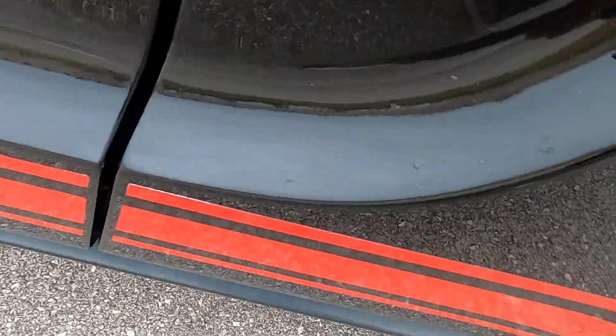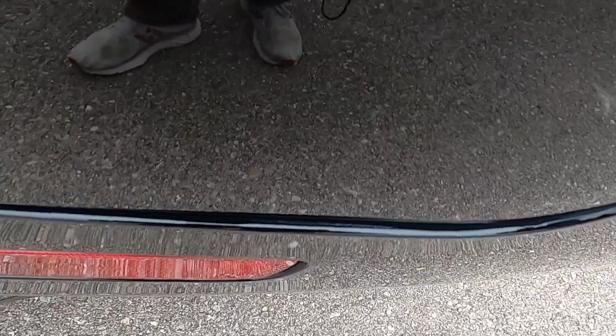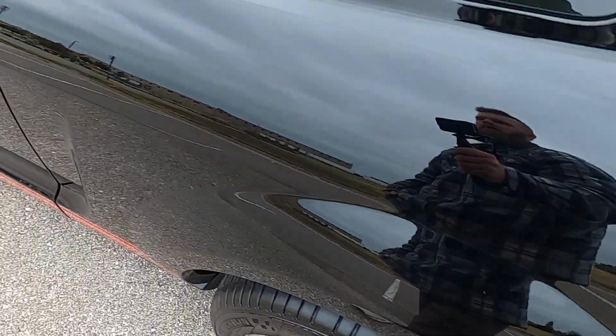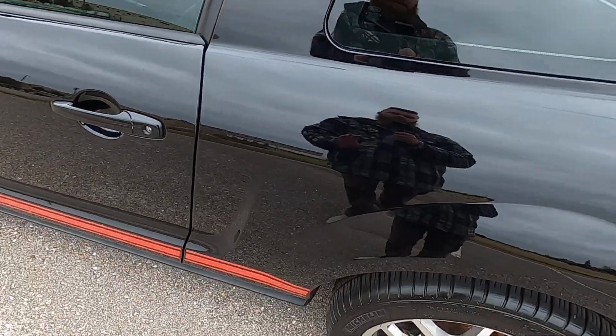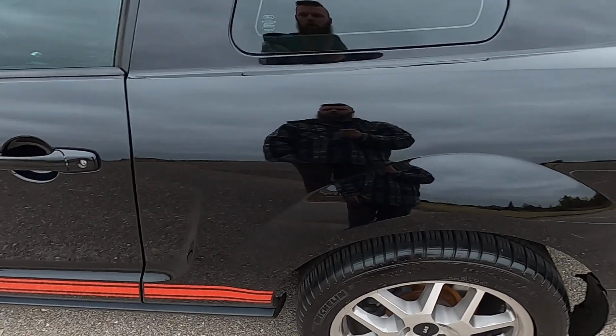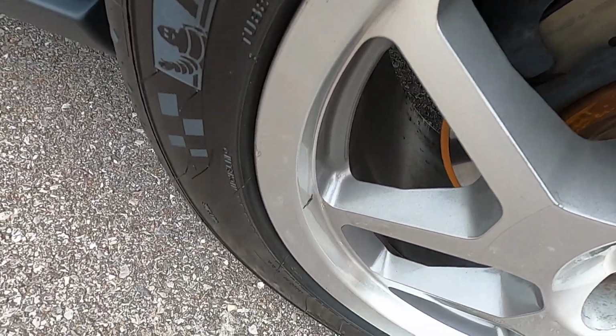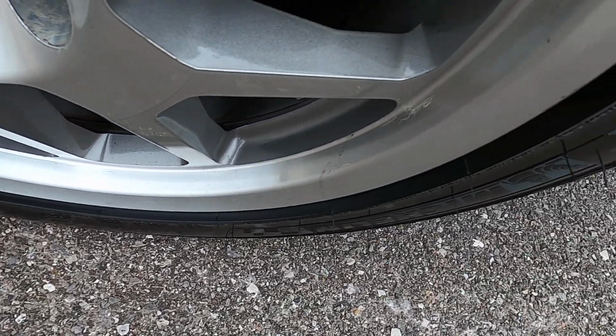Rear quarter panel, driver's side, again, a couple rock chips here in that curvature of the door. Just after it. Body panels don't quite line up right there. But overall, I think the rear quarter area does look really nice. It is really clean. Rear driver's side wheel looks good.